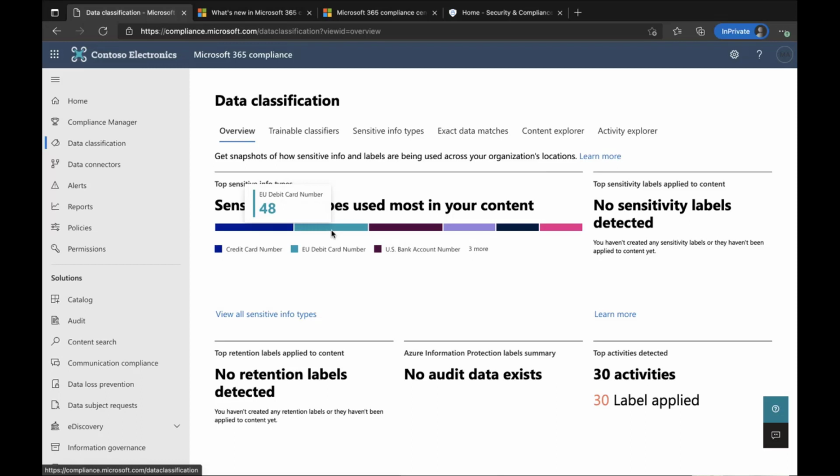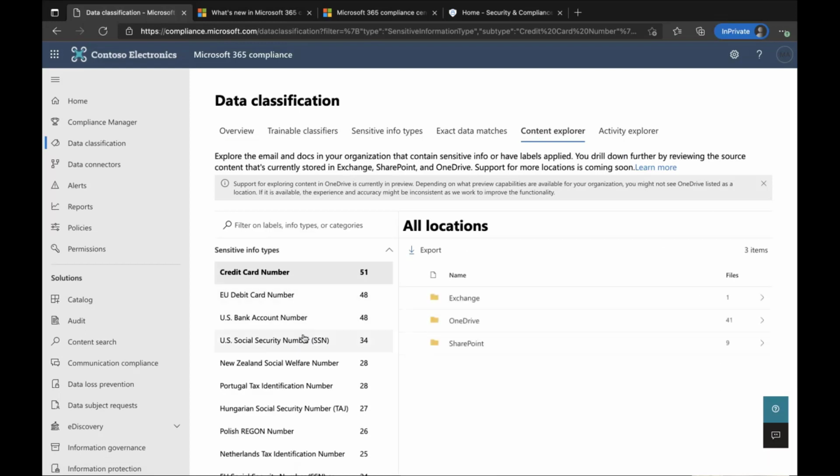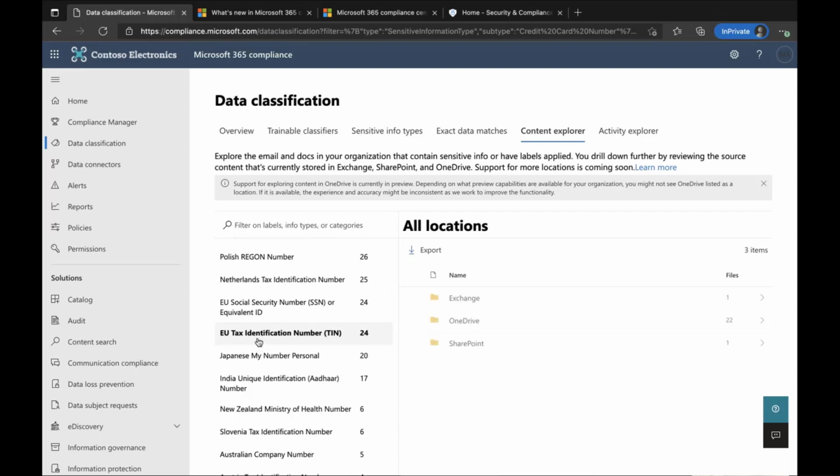We've got EU debit card numbers, US bank account numbers, social security numbers, content broken down into the top sensitive info types. If you want to drill down a bit further, you can see a bit more detail there on how this is broken down in terms of numbers. And then as you go through, we can see that this is applying into Exchange, to OneDrive, to SharePoint.